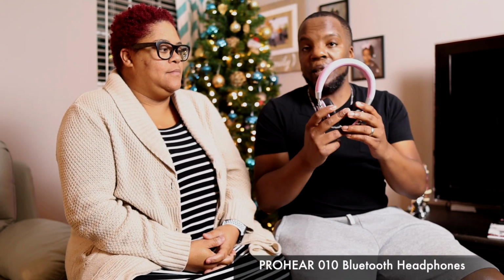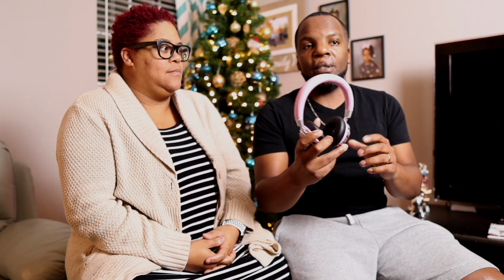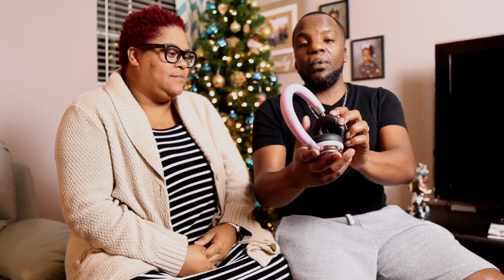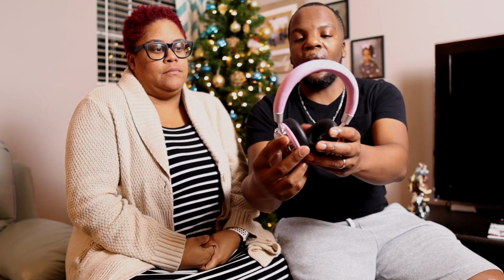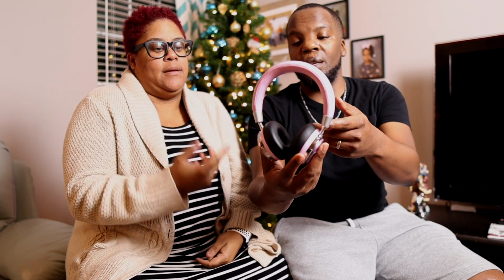What autism family doesn't have a pair of noise canceling headphones? Traditionally, you see the safety style headphones, and she's worn those for a number of years. But she's now reaching out for them more, so we've upgraded to these because they're a little more stylish. These are Pro Hear wireless noise canceling headphones. Is that pink or purple? Pink. And they have passive and active noise cancellation. She's not had anything like this yet.